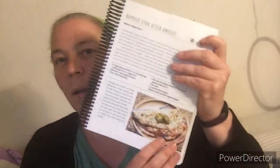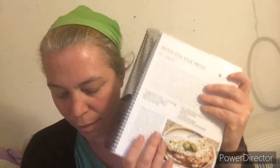And here's the Happily Ever After omelet that I was telling you about. I kind of have made that one before, and I just didn't realize that it was such a simple recipe. It's like, yeah, I just assumed people made that. I don't know. The only other one that I didn't show you, and I'll see if I can find it, is the pumpkin smoothie. And let's see if I can find that one.